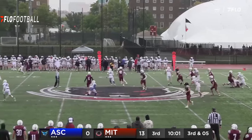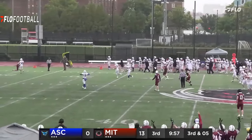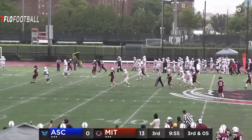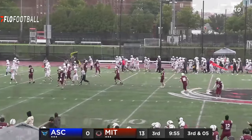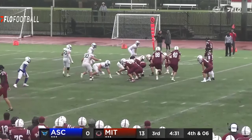Stuber looking for more than that to the far side. That is caught! What a play! Monahan! And he caught it in bounds! Daniel Monahan makes a spectacular grab! Forward on the play. So now 4th down coming up. Still got to get to the 14-yard line.